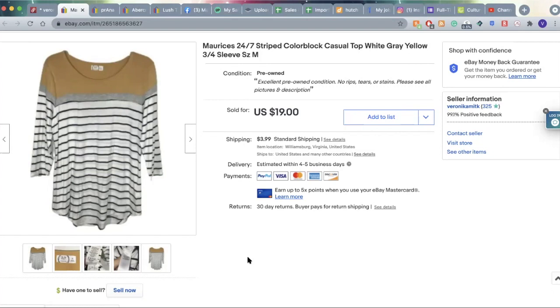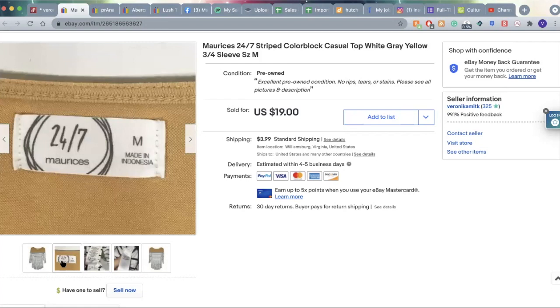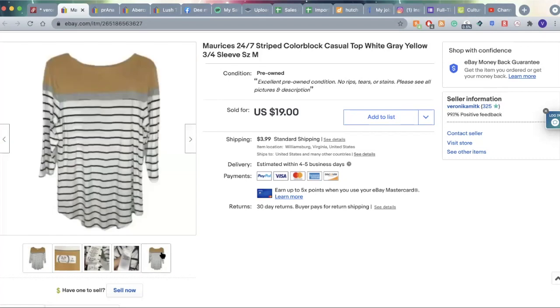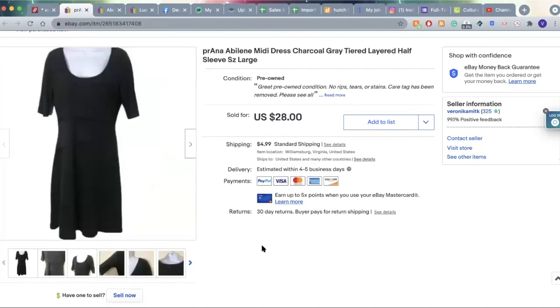I got this from the bins, and I still can't remember who I heard talk about Maurice's 24/7, but apparently it's like a popular line and it does better than regular Maurice's. It's like their loungewear line. It's a really cute top too. I really like it. So yeah, this sold for $15. I had about $1 into it. Happy with that. And then we got another Prana sale.